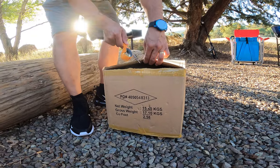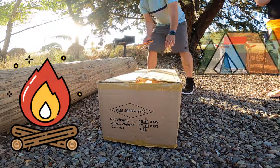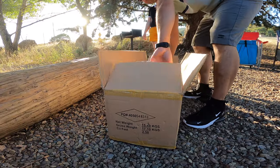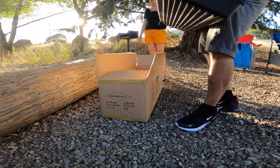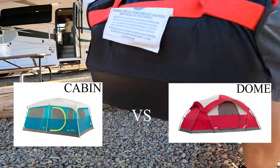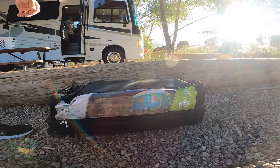There are a few reasons why we bought this tent. First, because we're going on a camping trip. Second, because I want a spacious tent. Third, I chose a cabin style instead of a dome because I don't want to crouch while walking inside the tent.